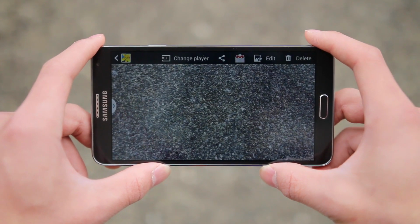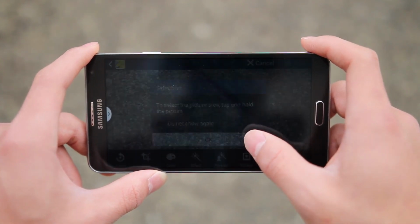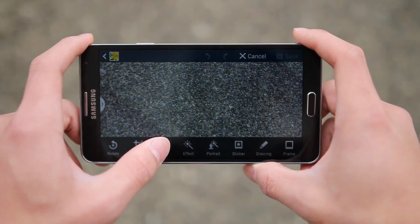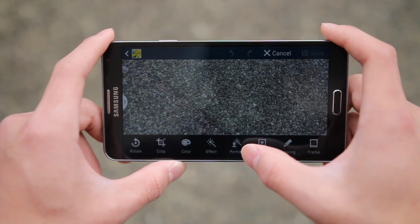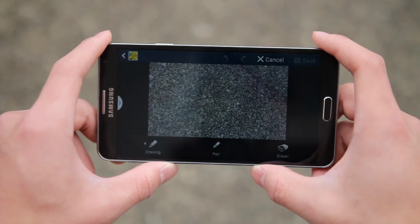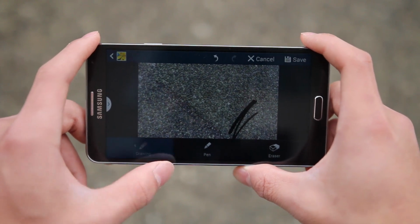Moving into the gallery, you also have quite a few different options in terms of editing your photo after you take the image. You have the rotate, crop, color, effect, portrait, sticker, and frame, which are all pretty familiar, but one thing about the Note 3 is that you can use the S Pen and really get creative, draw on your picture, and I found a lot of friends had a lot of fun with that when I brought this over to school, so that is a pretty fun feature to play with.